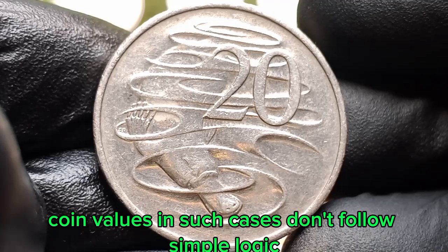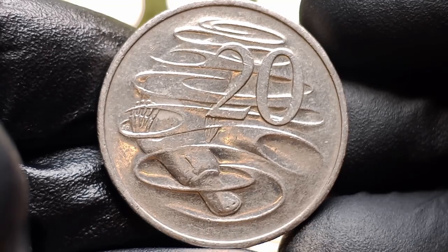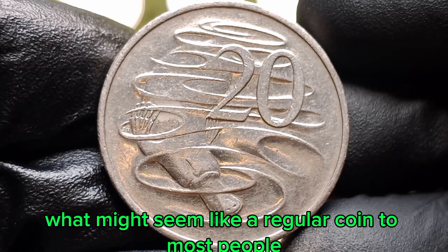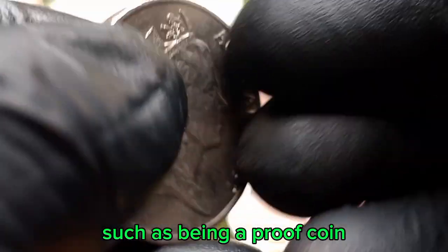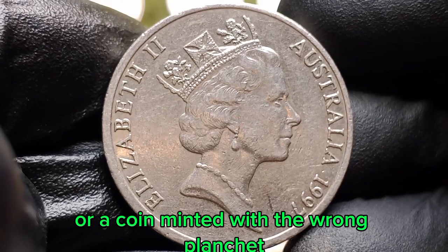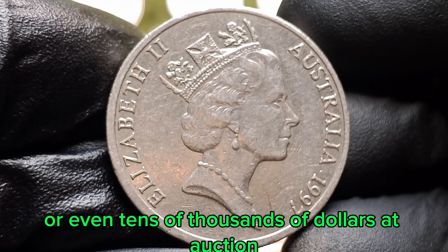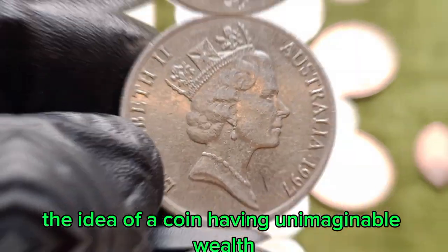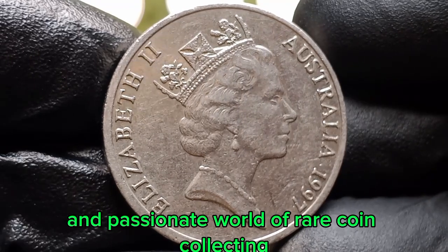Coin values in such cases don't follow simple logic, but are driven by auction records, media coverage, and sheer collector competition. What might seem like a regular coin to most people could, under the right circumstances, such as being a proof coin, a double die strike, or a coin minted with the wrong planchet, command thousands or even tens of thousands of dollars at auction. The idea of a coin having unimaginable wealth stems from this unpredictable and passionate world of rare coin collecting.